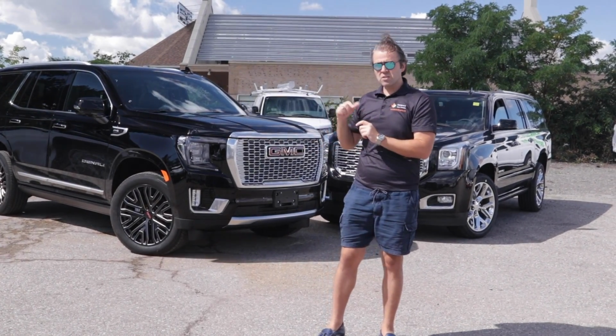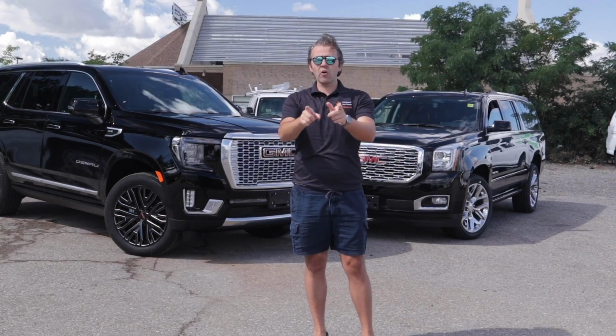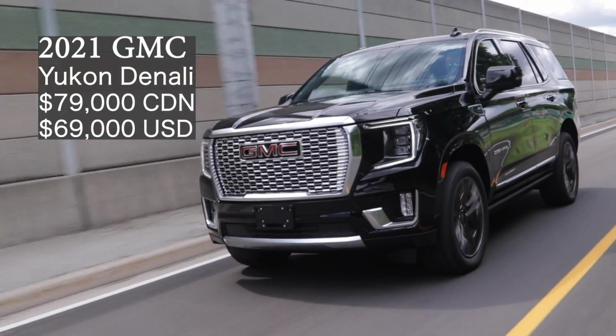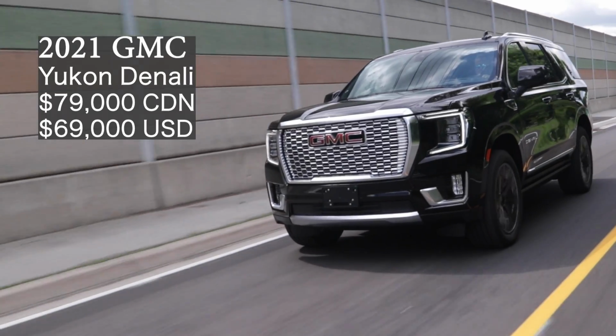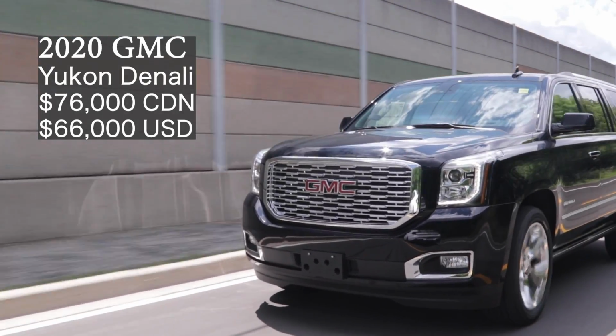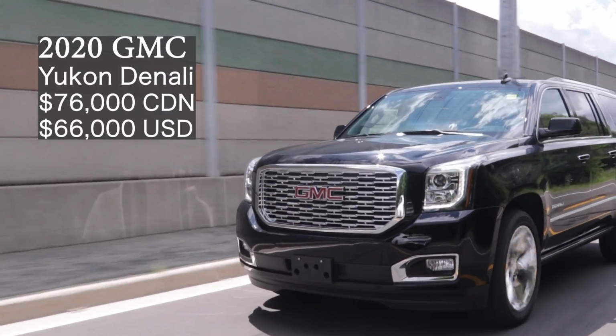Now let's get back to these two, and let's talk about what they offer. But first, let's start with the price. Which one will cost you more? Of course, the 2021 Denali will cost you more compared to the older model. And the reason is very simple. They've added a lot of extra features, and of course, the vehicle is much bigger.